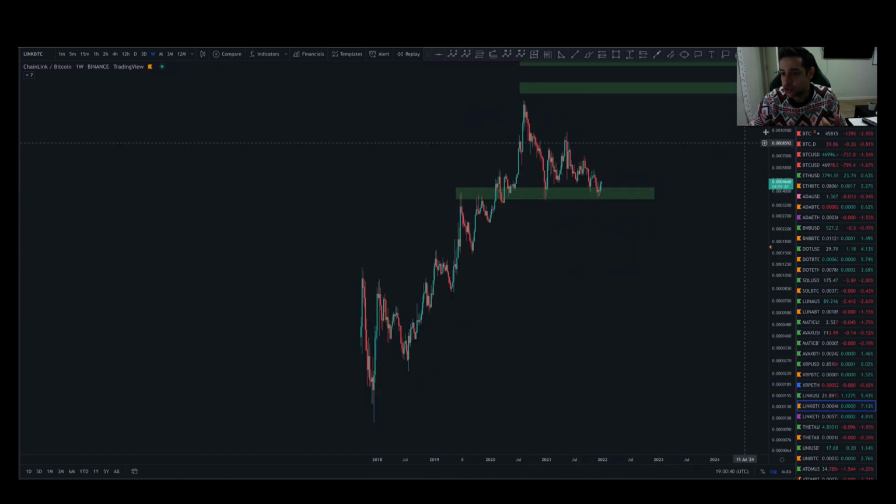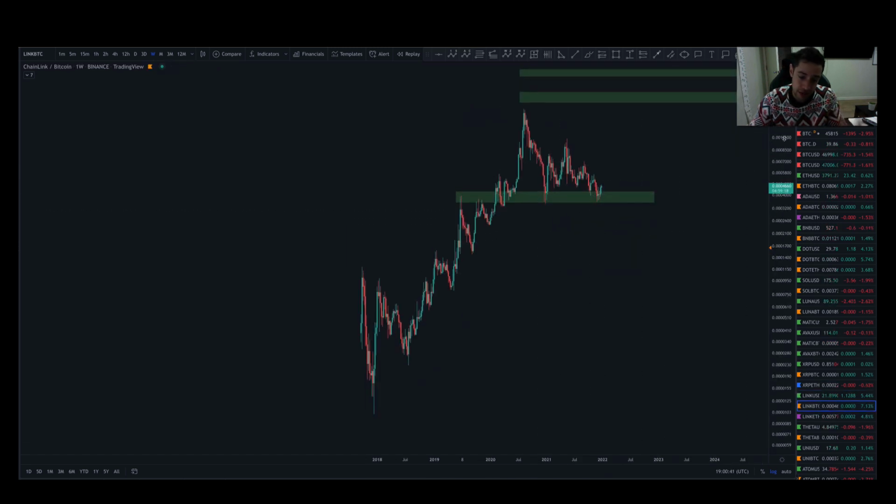We're at key support, so not a bad time to change your Link to BTC, or rather the other way around, your BTC into Link. Or if you've got any fresh powder, you could always buy at these levels because you're at key weekly support.